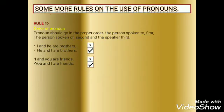Some more rules on the use of pronouns. Rule number 1. You have to understand the order of pronouns. Pronouns should go in the proper order. That is, the person spoken to should come first, the person spoken of should come second, and the speaker should come third. Let us understand this through example. Before that, understand that the second person comes first, then the third person and the first person should come last.